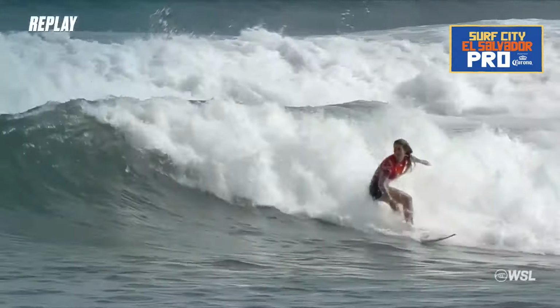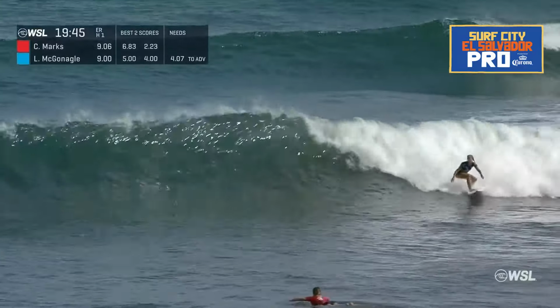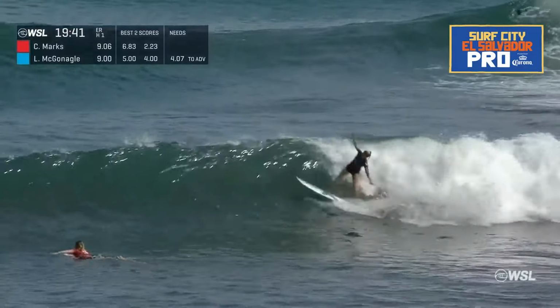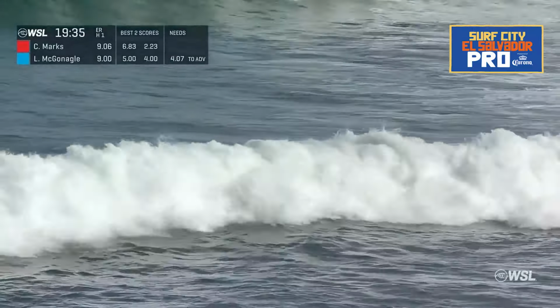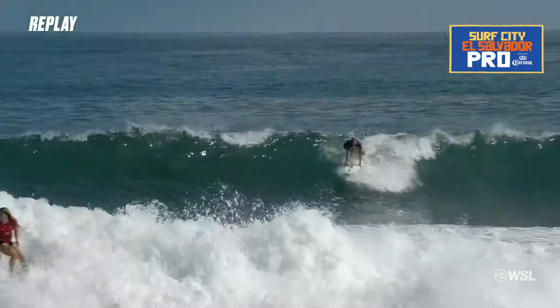It gets steep again. Almost synchronized backhand surfing between the two surfers. A little caught up there for Leilani. She's going to have to make up for it. Some downtime. And again, little caught up there. And so you can see how that killed the momentum really at the end part of Leilani's wave. Yeah, great read by her.